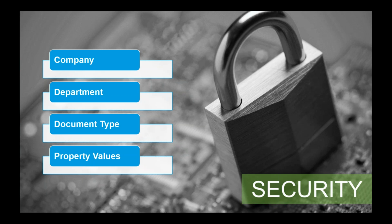Department, document type, property values. The idea here is if an AP clerk logs in to DocLink, they're only going to be able to see the AP documents that pertain to their role. If HR logs in, obviously, they're only going to see the HR documents. They're not going to see the AP documents, right? They're only going to see the documents that pertain to their role and get their daily duties done in a fast way. If you're the CEO, maybe the CFO, you're going to be able to see more. Really, it's all driven by the end user and setting up who can see what, right?